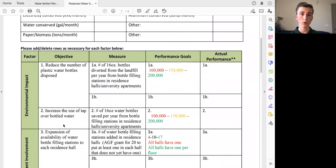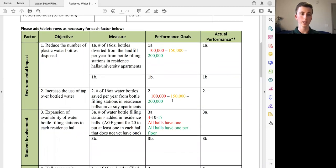Like I said with the example earlier, this is for a water bottle filling station, and you can see how much of a difference that's making. You can see the number of bottles being diverted. You can see performance goals. So you can get a very clear idea of how it's going to make an impact.